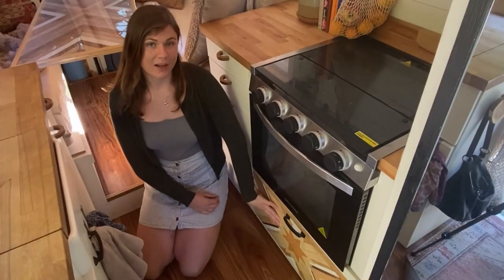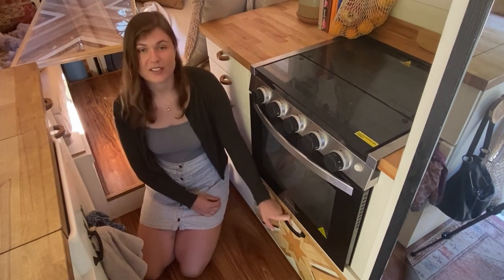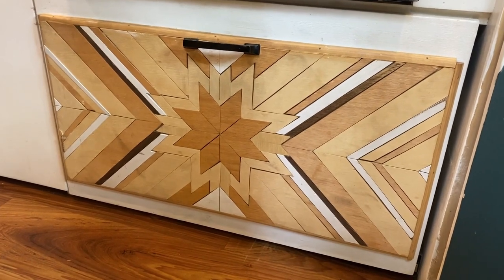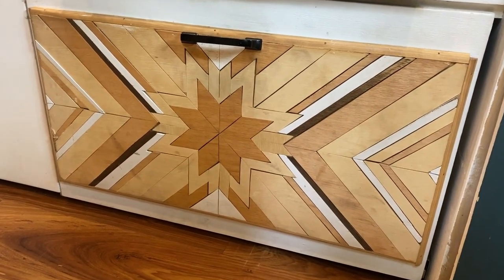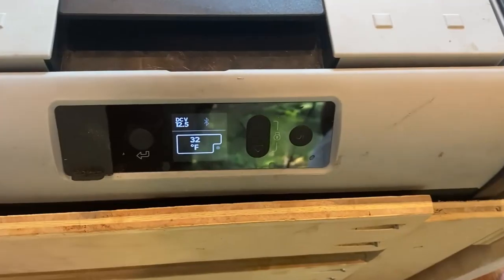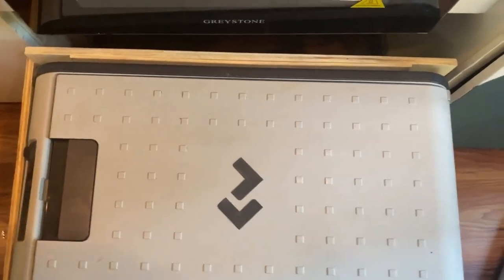This last drawer is my fridge drawer. I made the drawer especially for it, and I also designed this woodwork especially for this drawer. I also have it in a couple other places in the van that we'll talk about in a little bit, but I have the Dometic CRX cooler style fridge. I really like it because it draws very little power. Like, I don't even notice it drawing power.